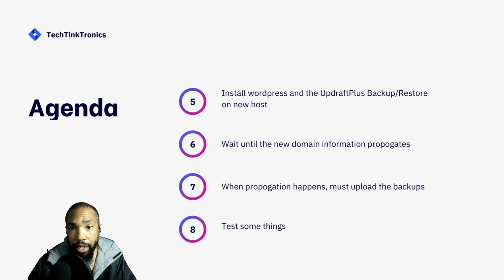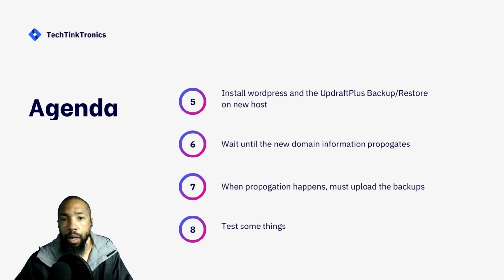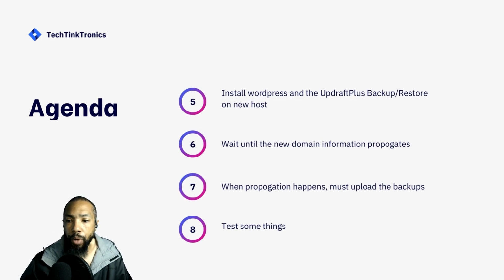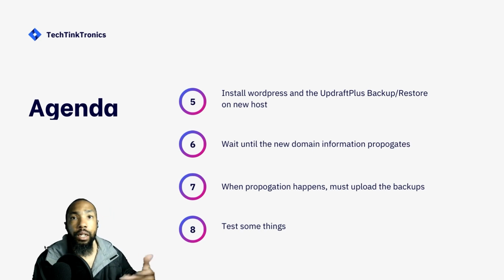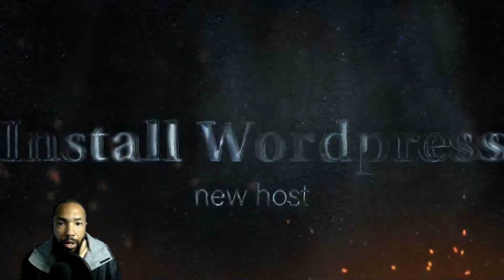Then we're going to wait until the new domain information propagates. When the propagation is done, we're going to upload the backups into the new host, and then we might test some things. So it's pretty simple. This went pretty smooth except for the hiccup where everything didn't change over right away. I was clearing out my browser and all that.